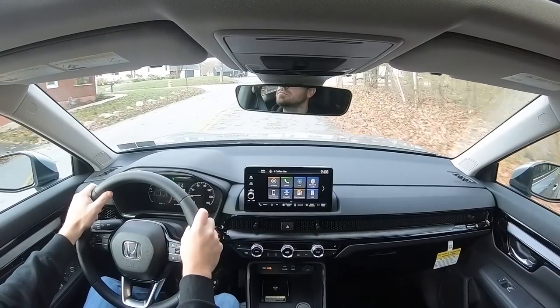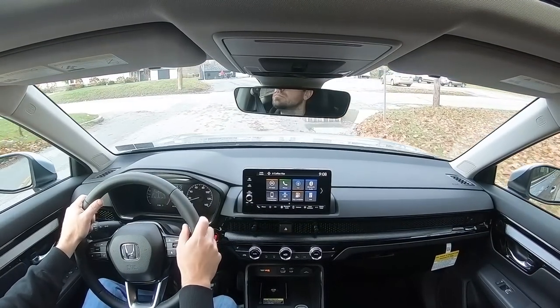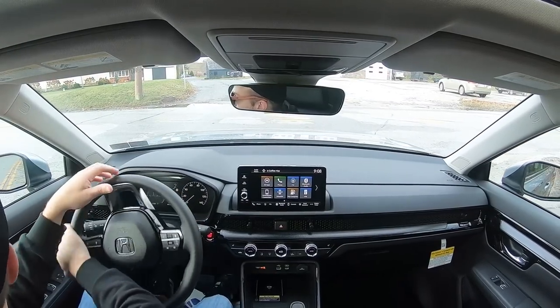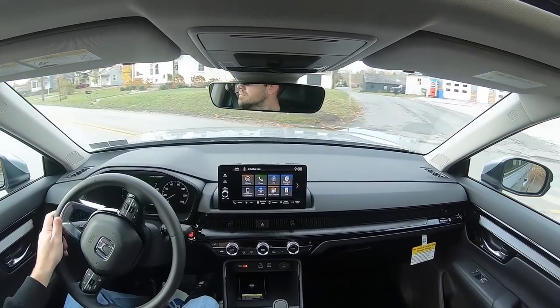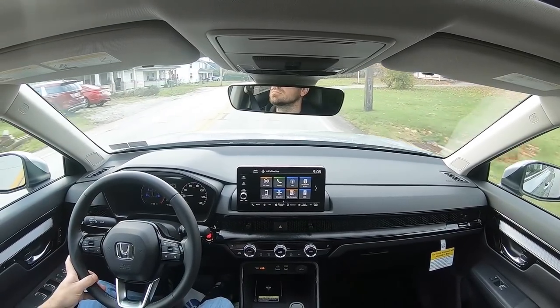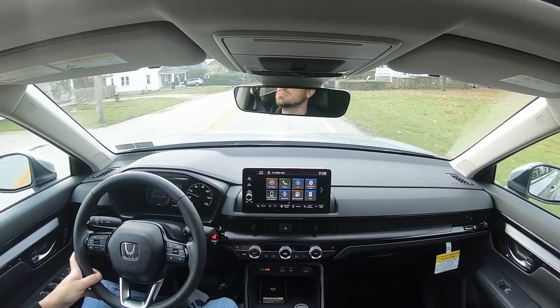Then touching on visibility, 100% on point yet again. The rear headrests don't take up all that much room, and I can see perfectly fine out that back window. So no issues there. And rain sensing windshield wipers are going to come on the Sport Touring Hybrid trim level. So that's essentially going to assist with forward visibility. Whenever the CR-V detects any kind of mist or rainfall, it's going to automatically turn on those windshield wipers for you. So it's a big old convenience feature, kind of like automatic headlights. So that's a big win there as well. But that pretty much rounds out the performance segment of this review, you guys.